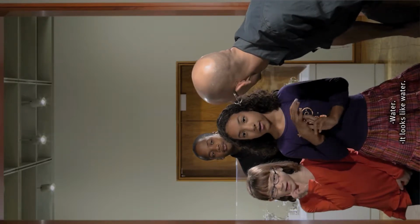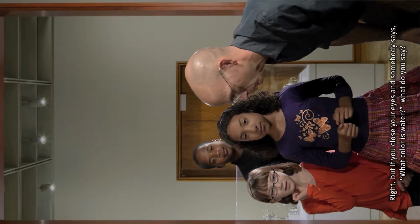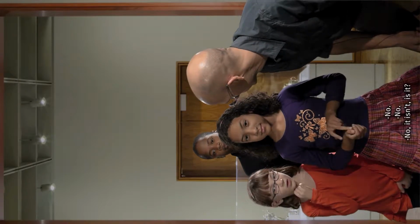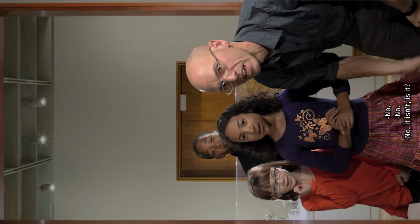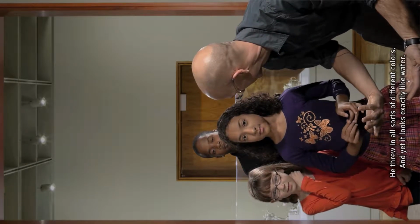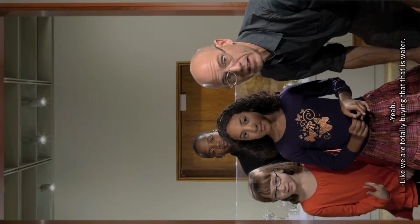Looks like water. Right, but if you close your eyes and somebody says, what color is water, what do you say? Blue. Is that blue? No. No, it isn't, is it? He threw in all sorts of different colors, and yet it looks exactly like water. Yeah. Like we are totally buying that that is water.